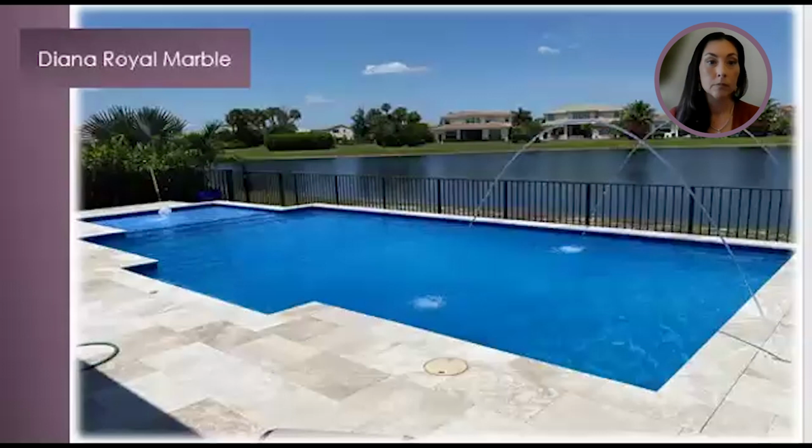Diana Royal Marble, as elegant as its name and a fabulous addition to interiors as well as exteriors, this natural stone has beautiful movement within the stone. The cream-colored base and variations of warm beiges, undulating in a non-repetitive way, characterizes the unique beauty that can only be found in this natural stone.